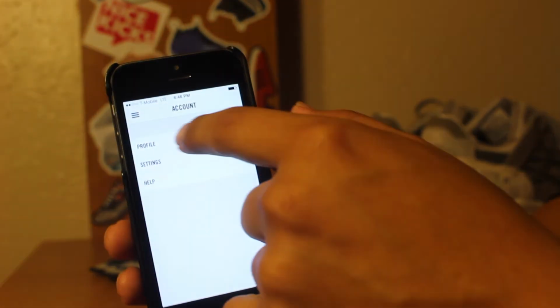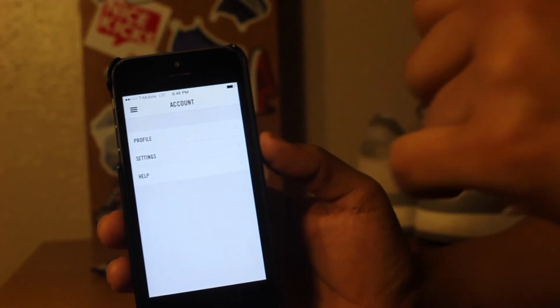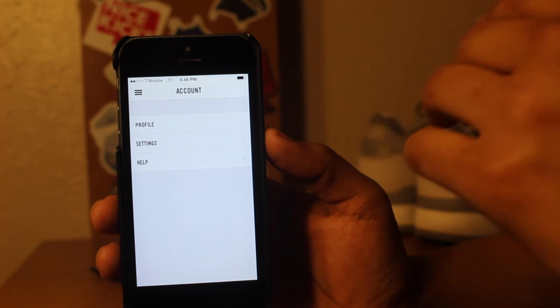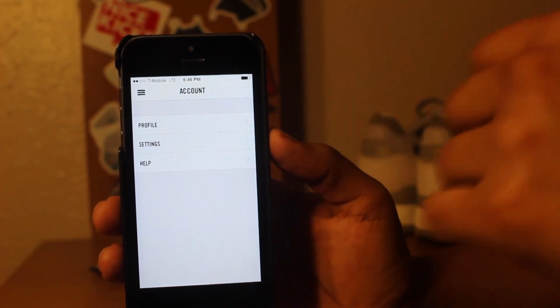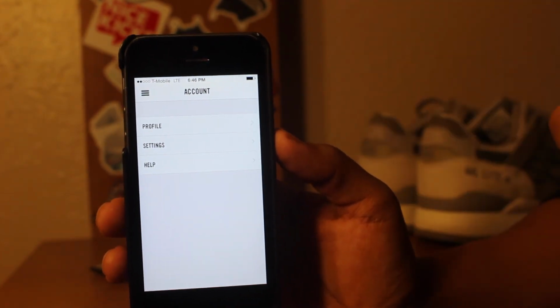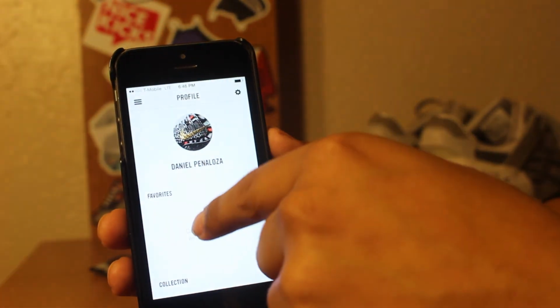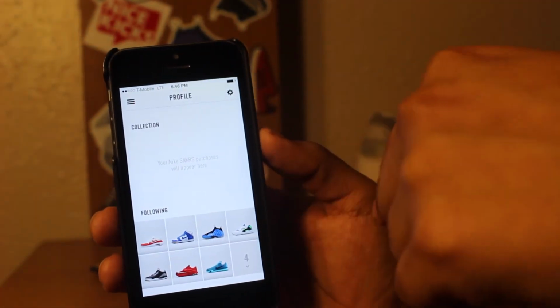You have your account. This is where you pretty much set up your credit card information, all that kind of stuff. So whenever the shoe releases, all you gotta do is push buy. It already has your size. It already throws it in your cart. All you gotta do is push pay for it. So really combating against bots. This is just my profile and then everything that I'm following.